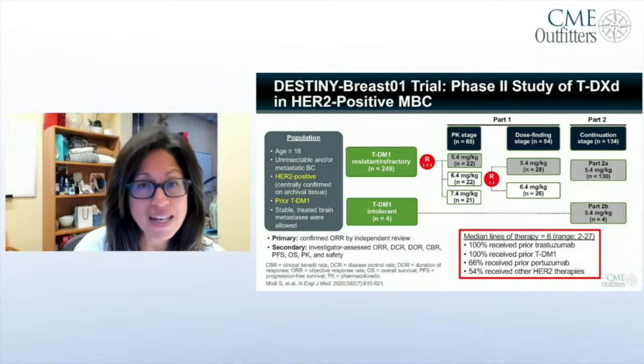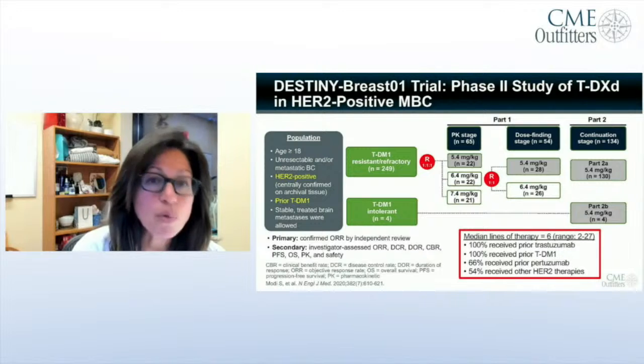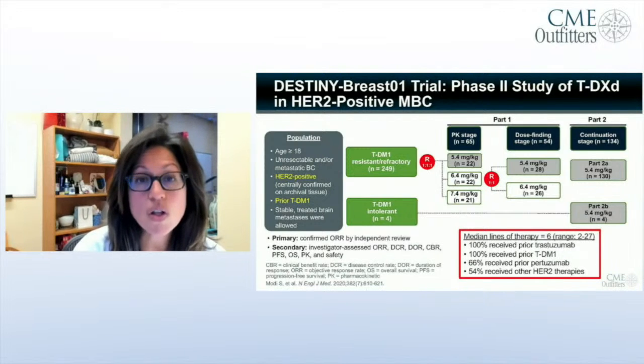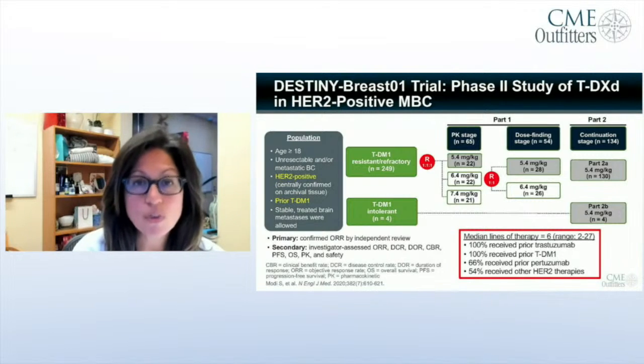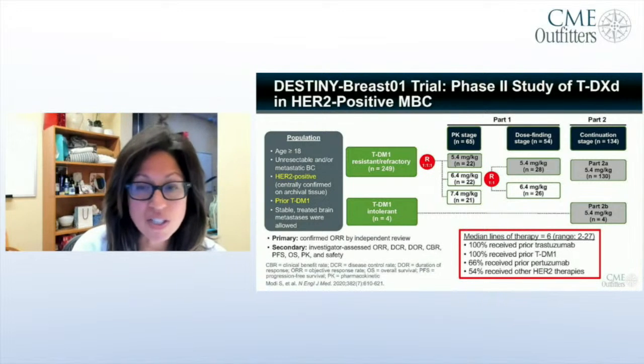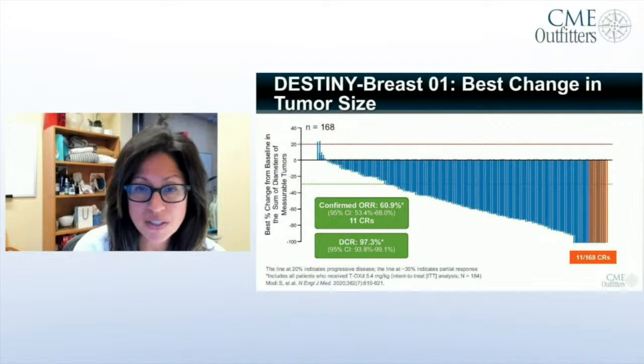Overall, there were 184 patients eligible for this analysis. The primary endpoint of this study was the overall response rate, confirmed by an independent radiology review. As you can see here, this study enrolled a pretty heavily pretreated group of patients. The median number of lines of prior therapy for metastatic disease was 6. All patients had prior trastuzumab and TDM1, and two-thirds also had prior pertuzumab, so a very heavily pretreated cohort of patients.